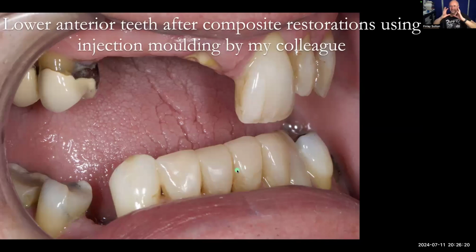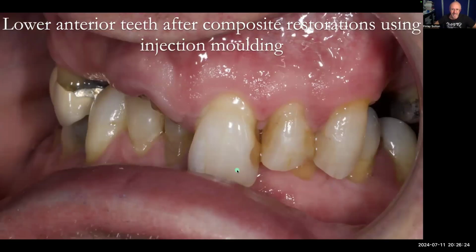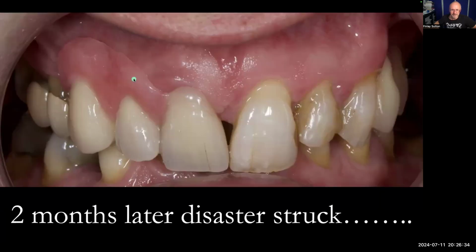So the front of his mouth looks really nice, the aesthetic part now. Obviously, that's without the denture in there. And that's the composites, and that's it there. So anyway, Zoe did that.